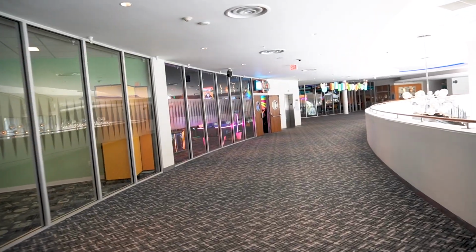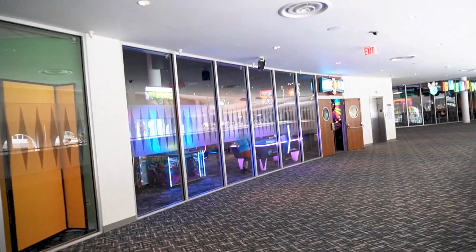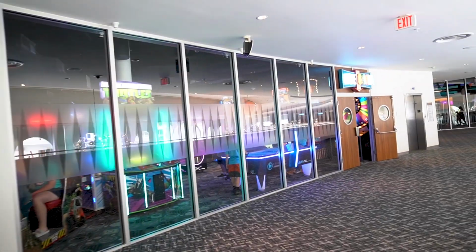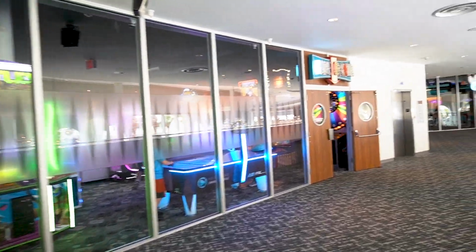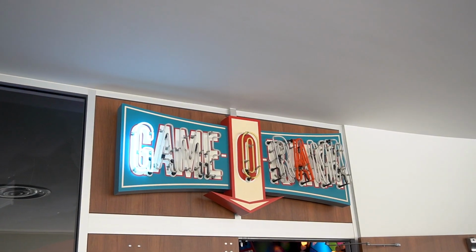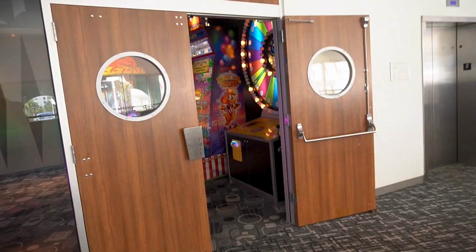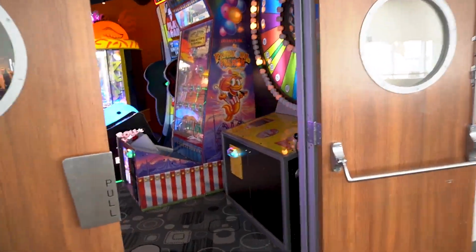Right around the corner is Game-O-Rama. This is the arcade center and everything else. We'll pop in and look at that really quick. This is the theme they're going for. You see how they have all of the neon and everything else? That is what they are going for with the theming of this resort. Probably one of the best themed resorts Universal has.